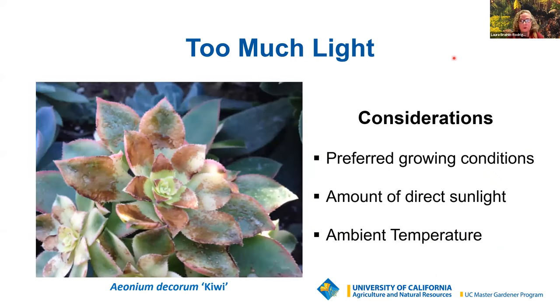Too much light can also be a problem. Succulents require at least 2 to 3 hours of bright light in order to thrive. The temperature range that they typically grow in is from 60 to 90 degrees Fahrenheit. If they get exposed to long hours of direct sunlight, they will get sunburned. Hot temperatures combined with high sun exposure will make this more likely.